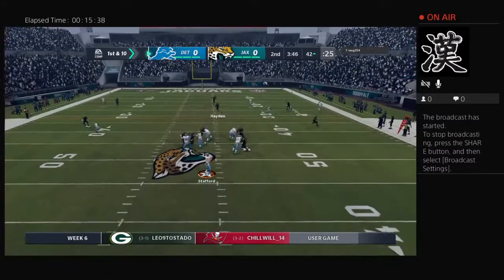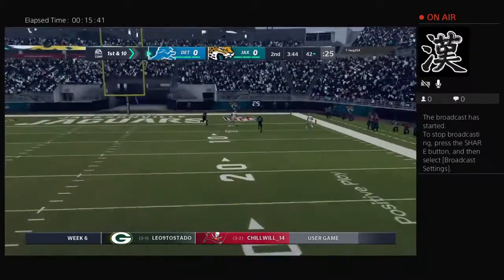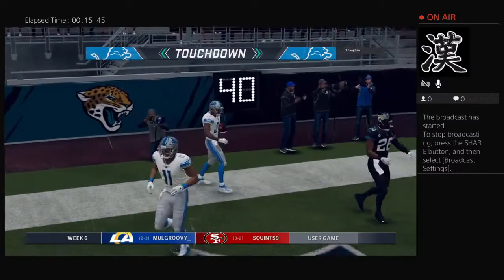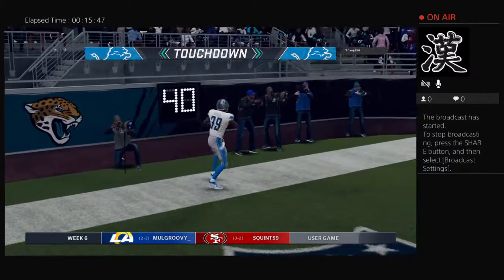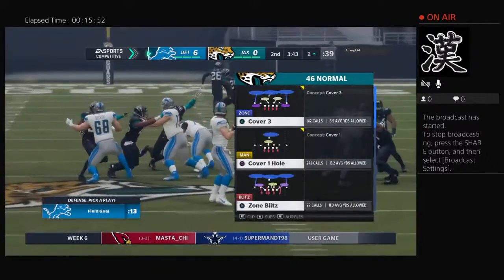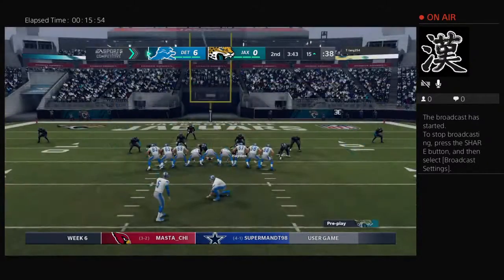Trying to shake off the interception, he'll look to throw. He lets this one fly toward the back of the end zone. He's got his man. It's caught for a Lion touchdown. Touchdown, Detroit. Well, what a quick turnaround there. They get the football. Next play, boom, touchdown.